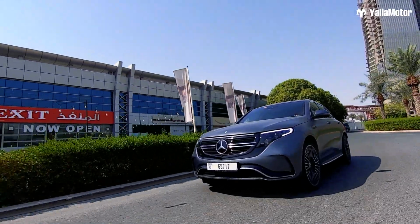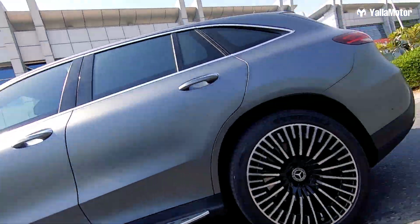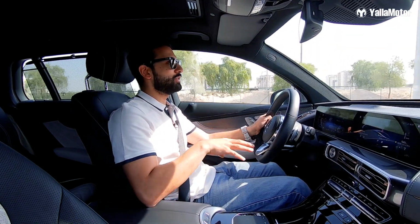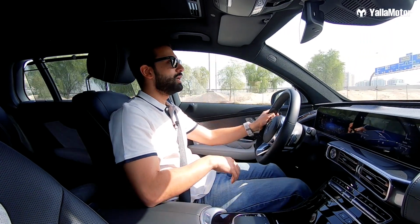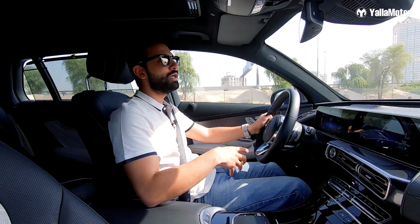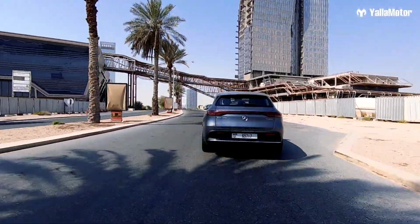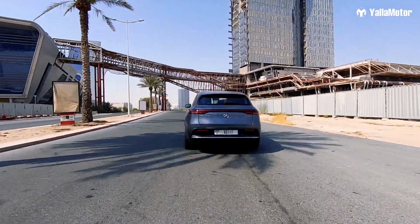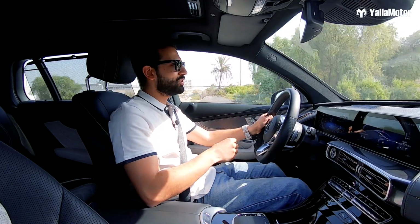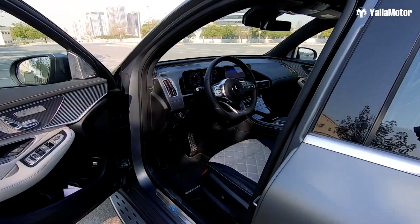Despite an NEDC claim of 450 kilometers on a single charge, the truth is that the EQC will struggle to give you anything more than 300 kilometers in the real world. I'm not sure if it is to do with the extreme heat that we have here in the UAE or to do with the amount of power that is needed to run the AC, the cameras, the sensors and the radars, but the EQC seems to drain its battery quicker than an old laptop, and as you can guess, that isn't exactly convenient.